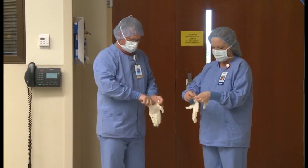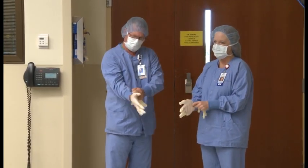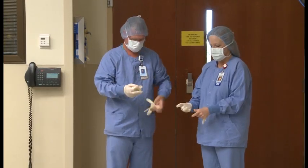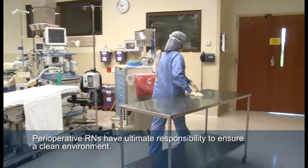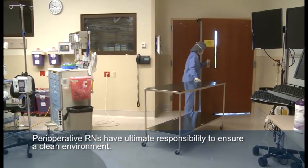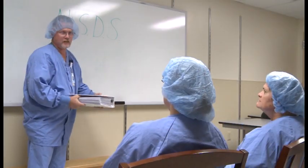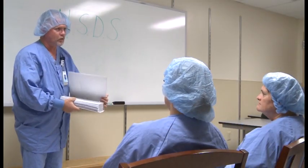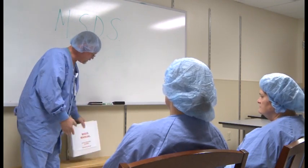Environmental cleaning and disinfection is a team effort that involves both surgical personnel and environmental services professionals. However, the ultimate responsibility for ensuring that a clean surgical environment exists for each surgical patient rests with perioperative nurses. Environmental services professionals must have knowledge of aseptic techniques and proper methods used during interim cleaning processes.